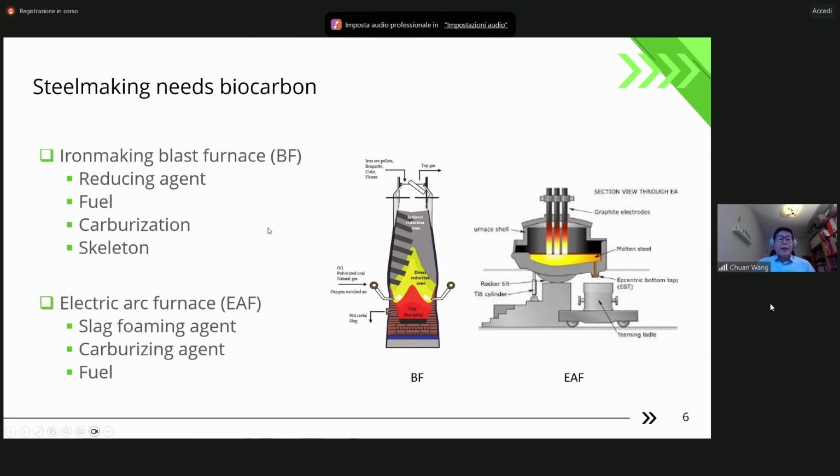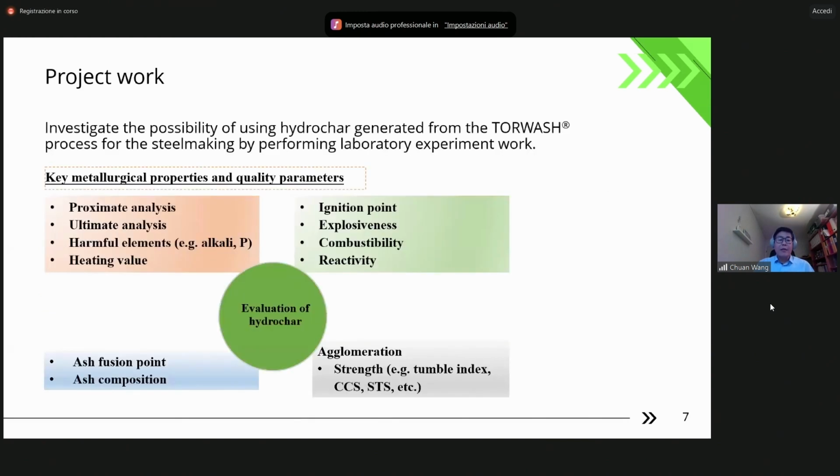As for the biocarbon, it can play different roles in the process. In the blast furnace, it can be used as a reducing agent, as fuel, as stabilization, and it also supports the burden material of the whole blast furnace. As for the EF, besides carburization and fuel, it can also be used as a slag forming agent. So obviously, biocarbon, or coal, is very important for the steelmaking process.